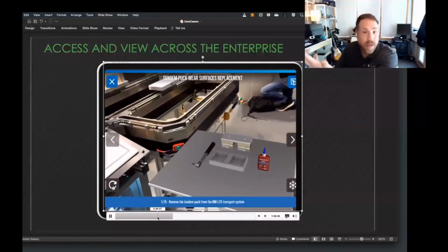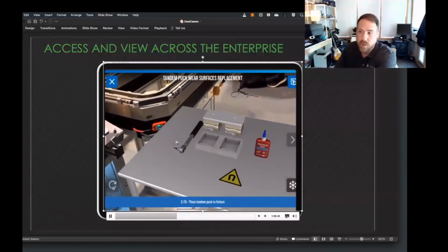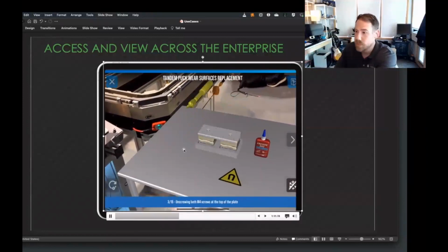We're going to put it on an animated table that's not really there, but it lets our worker understand the instructions and what needs to be done to complete the procedure.